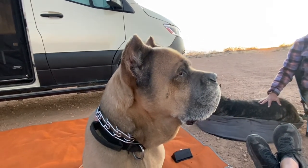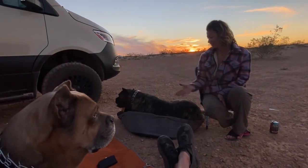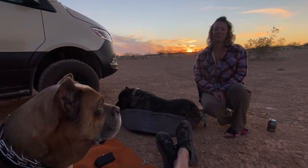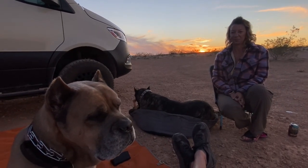She likes the camping part, not so much the traveling part. And he's the opposite. He likes the traveling part. Oh, but he's getting some bone time in. So enjoying the sunset... This is the only good part of desert camping, when the sun goes down, the temperature goes down, and it's nice.